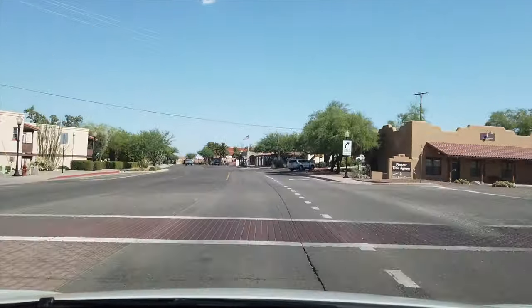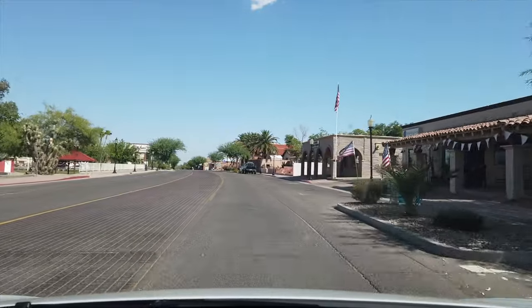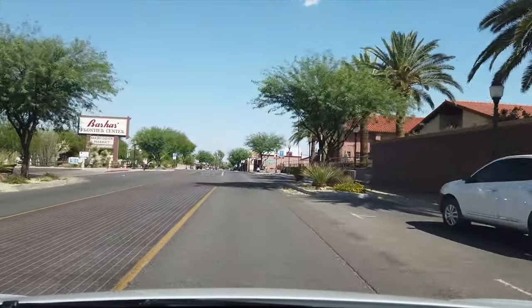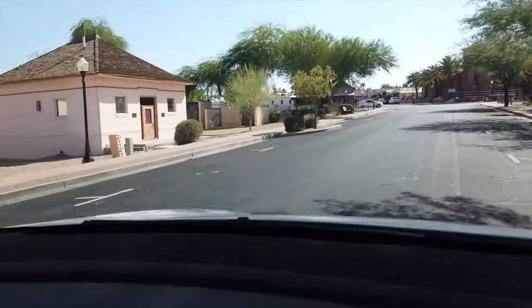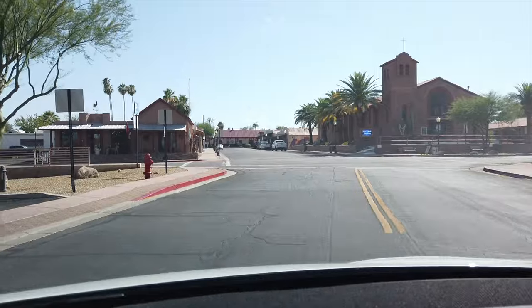Alright, coming in here to, I guess, Wickenburg. Tiny little town. Now turn left onto East Garcia Street. Yeah, I turned a little too early into the parking lot. I should have turned on the street right there, and then it's just here on the left.